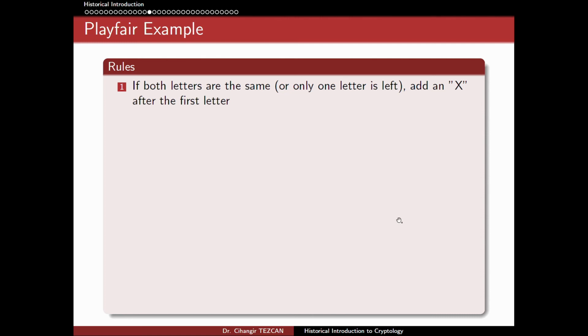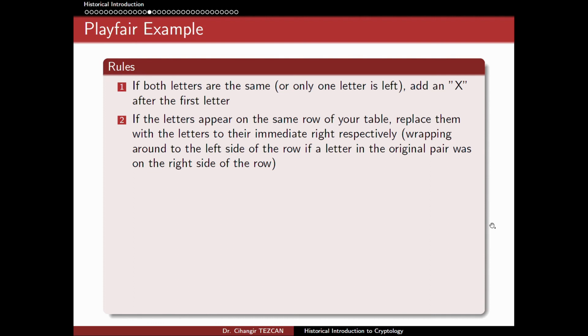We will see an example shortly. If the letters appear on the same row of your table, replace them with the letters to their immediate right respectively, wrapping around to the left side of the row if a letter in the original pair was on the right side of the row. So again, there is a circular notation here.